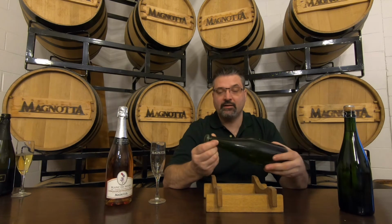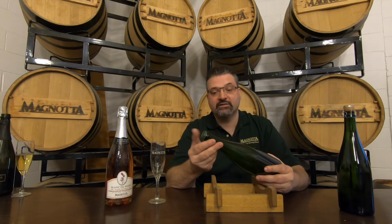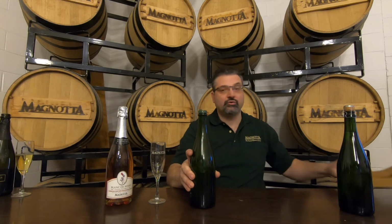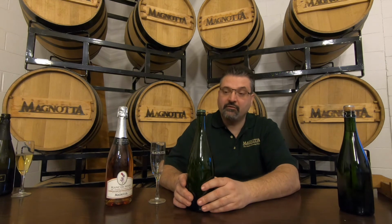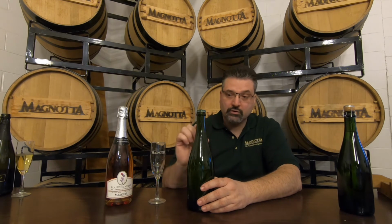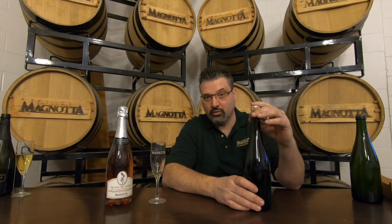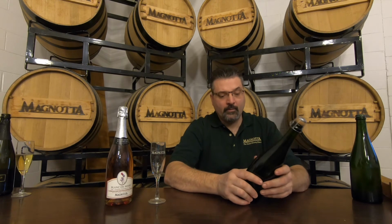Once we achieve that, we can turn the bottle and remove the crown, and the internal pressure will expel this ice cube. This is the time where we add the Icewine dosage, which in this case is Cabernet Franc Icewine. We put a dose of that and top up the bottle. Then, of course, as with all sparkling wines, we use a natural cork and a cage to hold it in place. At that time, the wine is ready for consumption.